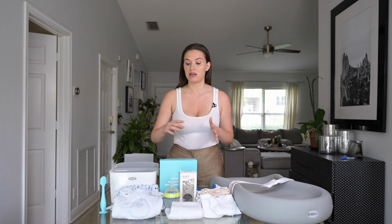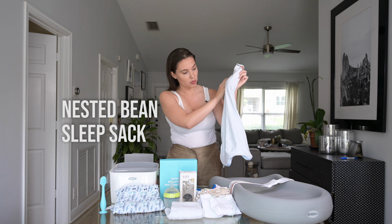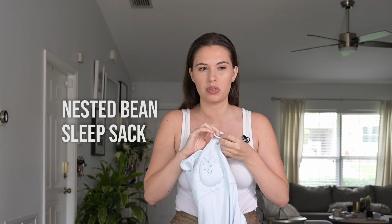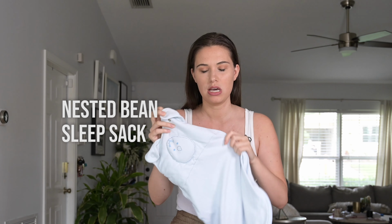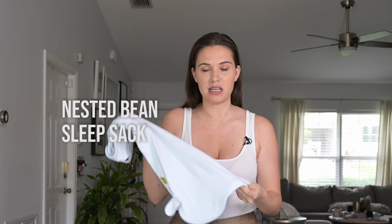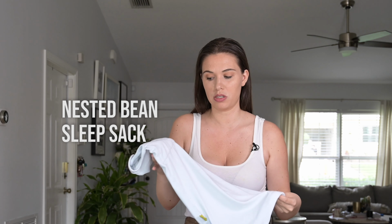The first thing that your baby's going to be doing a lot of those first few weeks of life is sleeping. So I wanted to go over first the items that I felt helped Rory sleep better. And the first item is this Nested Bean sleep sack. This is what he still sleeps in right now. Now, why I like this one is because he didn't really enjoy being swaddled that much. And this serves kind of as a blanket and serves the purpose of a swaddle without having to swaddle him. He has a little bit more freedom to move around.